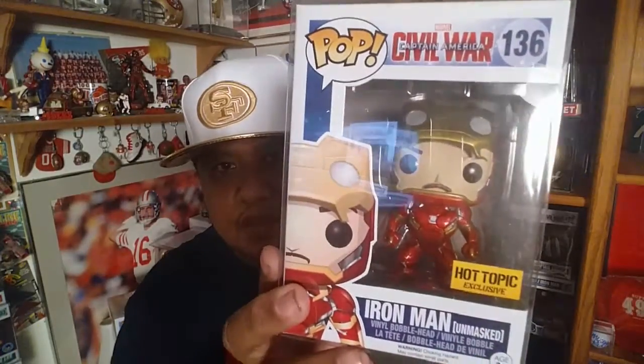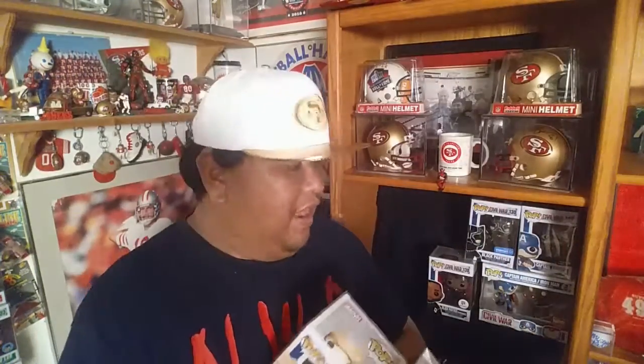So first off, I already showed this. These two are the Iron Man unmasked. You guys can see it. And also the Falcon. So that was pretty cool. I got that from them, and that was extremely awesome. And of course, I got the Iron Man, the regular one, commons. So after this, everything is all commons. So yeah, it was interesting.